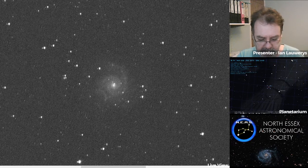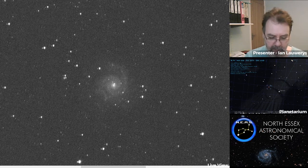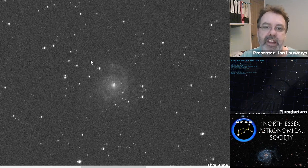Now, it's made up of about 100 billion stars, so it's somewhere between the Milky Way and Triangulum in terms of size. So Triangulum about 40 billion stars, Milky Way about 400 billion stars, M74 about 100 billion stars. So it's not a huge galaxy, but it is relatively large. And as I say, it's a good one to look at because it gives you that nice top-down view of the stars.